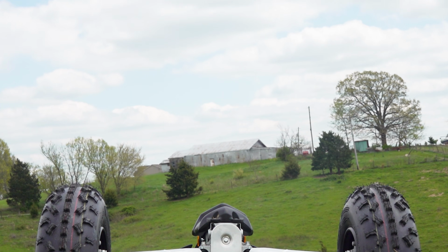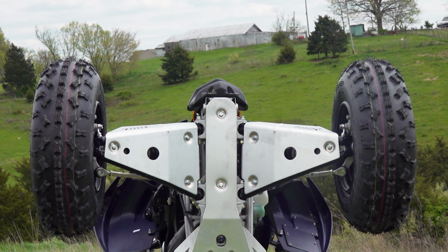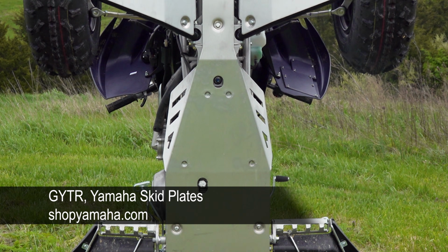Next, a full set of Yamaha GYTR aluminum skid plates were bolted to the Raptor, covering the A-arms, chassis, and swing arm, protecting the underside front to back. Ideal for trail riding due to their high level of protection.